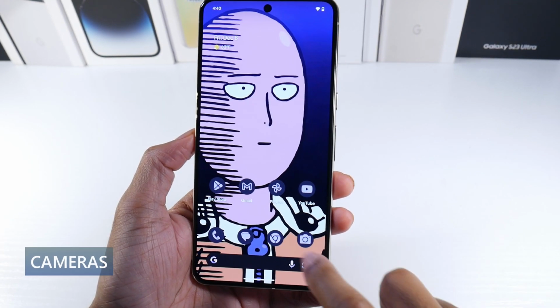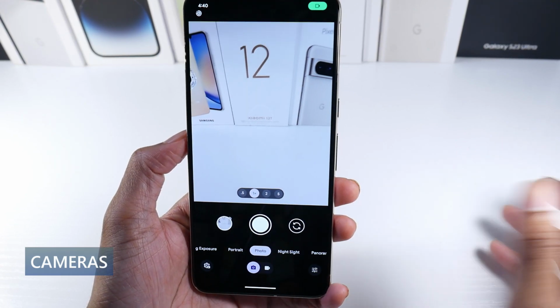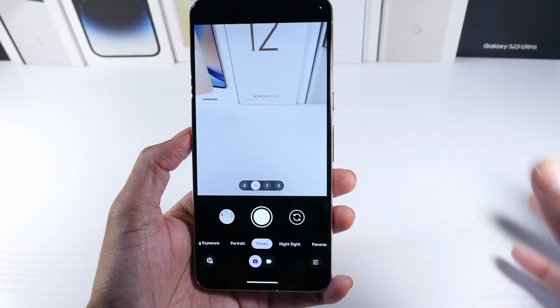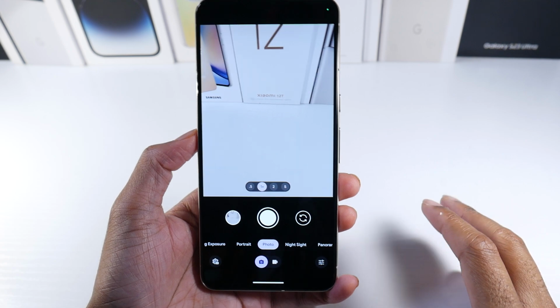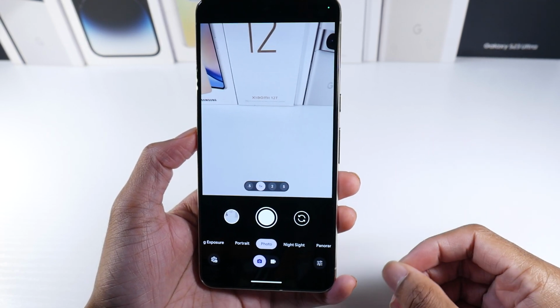Lastly is going to be the cameras. Of course, I still think the Pixel takes some of the best still photos that you can find on any smartphone right now. Now, when you compare the whole camera, like video and all that stuff, then you can say S23 or iPhone or whatever. But I still think this takes the best stills.